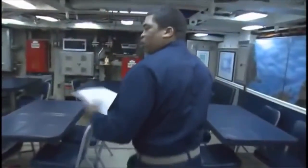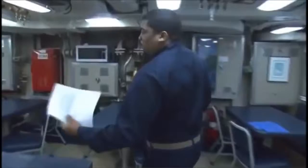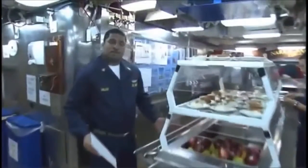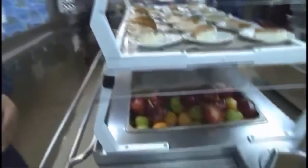Crew's mess is where the crew eats. The crew comes down, sits down, and this is where we enjoy our meals. Right now we have fruit set up because it's breakfast time. Throughout the day there's fruits, snacks, cakes.